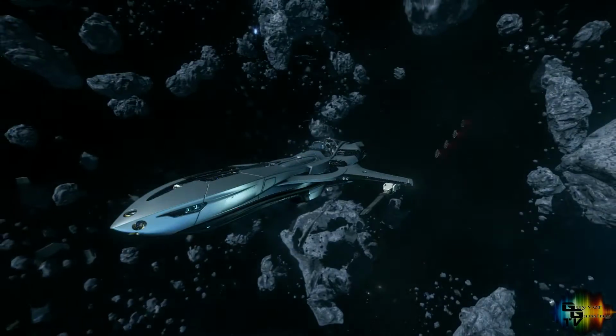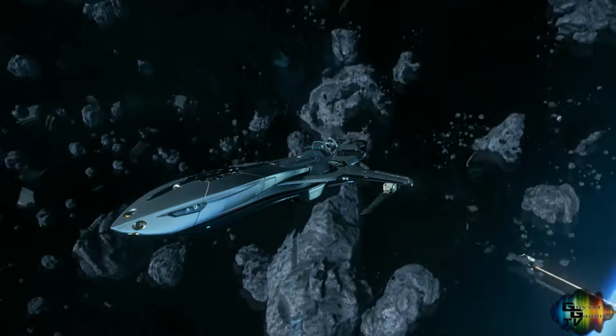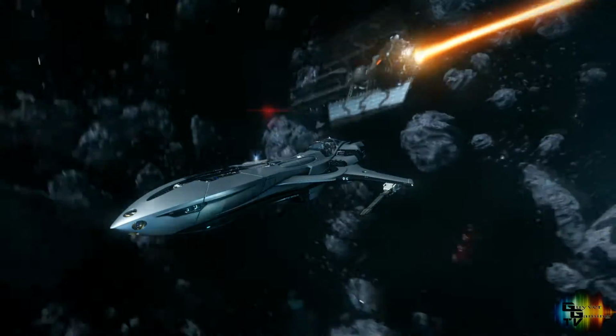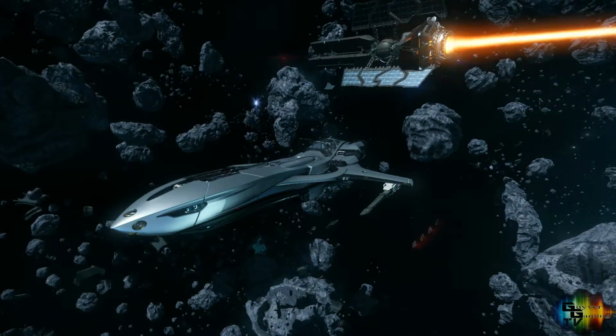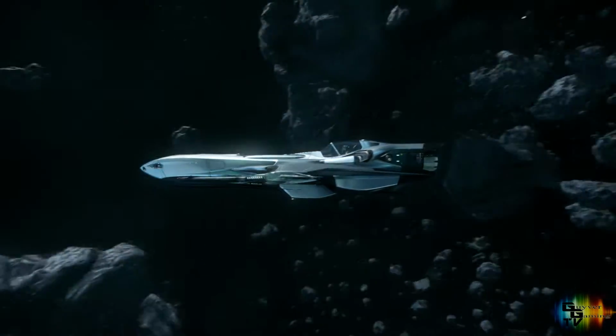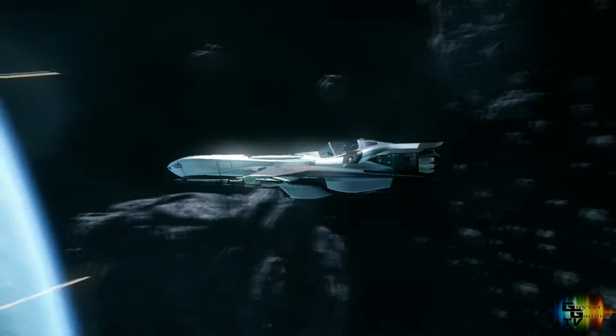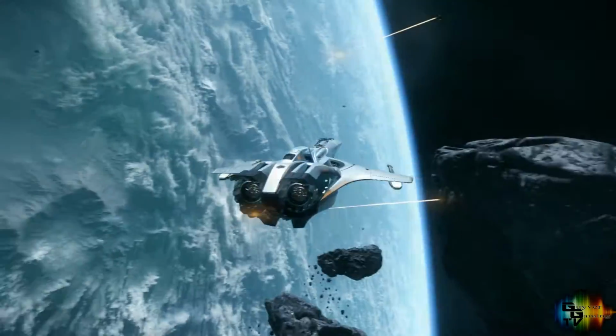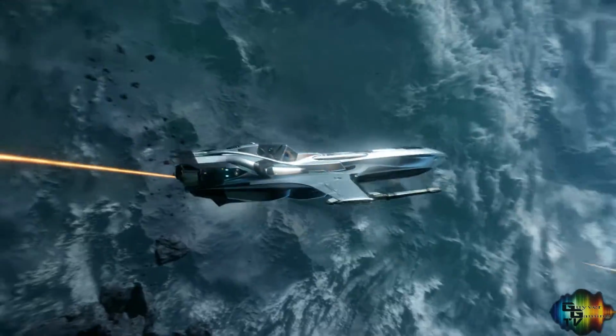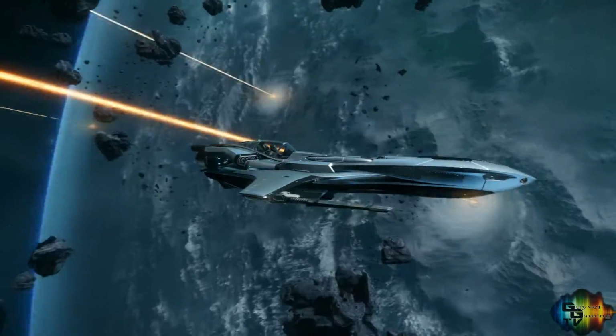One thing I do notice about this is there's no flames coming out of the thrusters, or the directional thrusters, which is a bit weird. I don't know whether that's been missed out or it's a graphic glitch or what, or that's just a new way they're doing them. I don't know. Hopefully they'll sort that in the future.